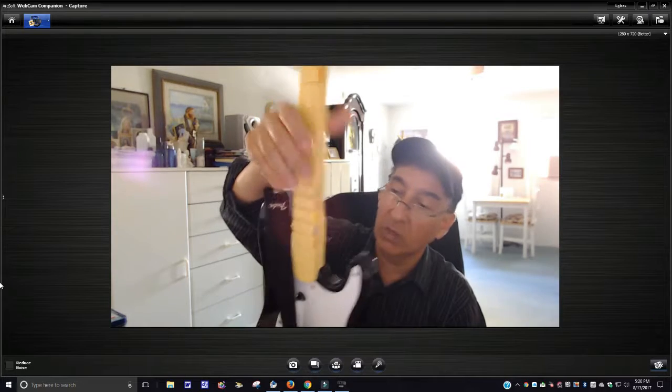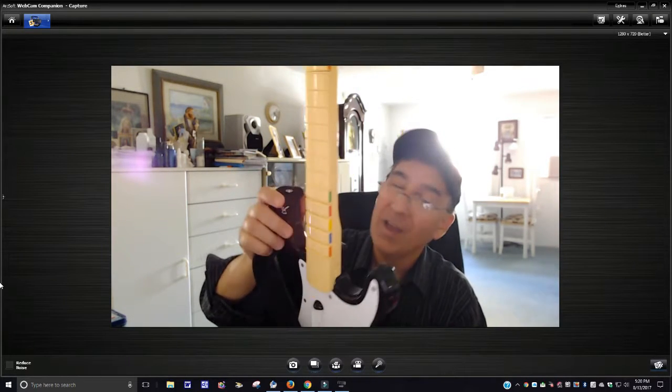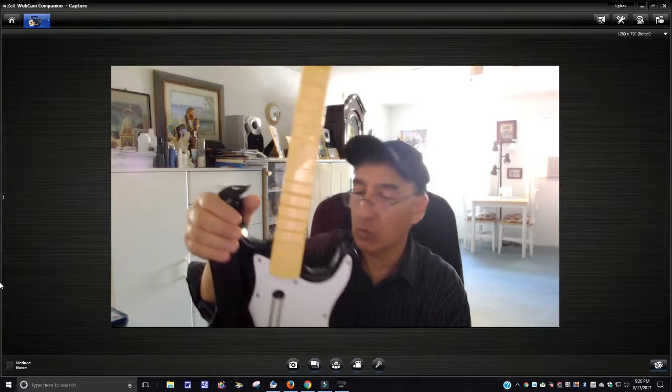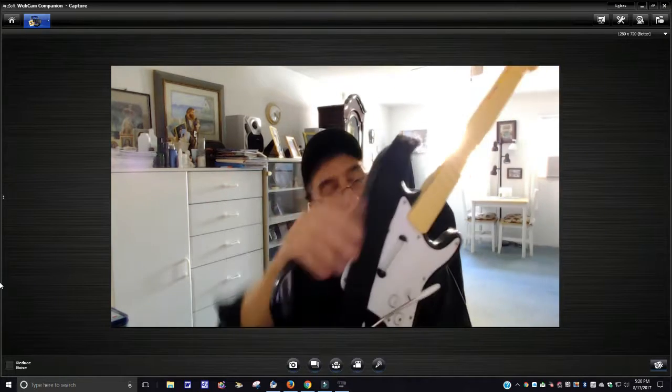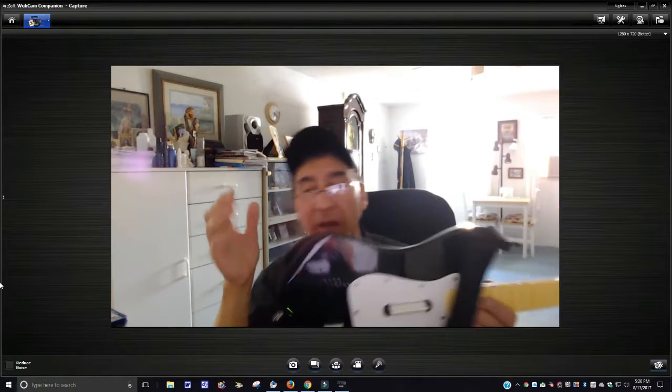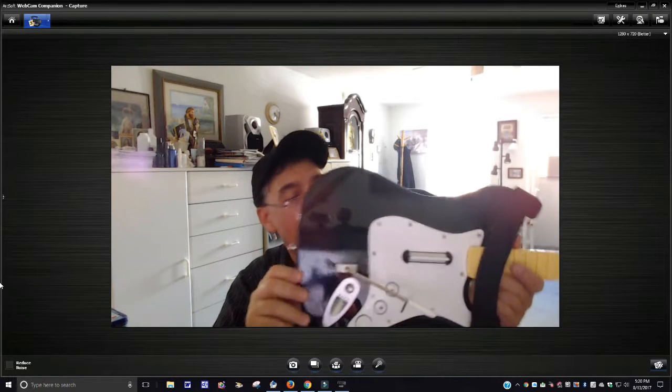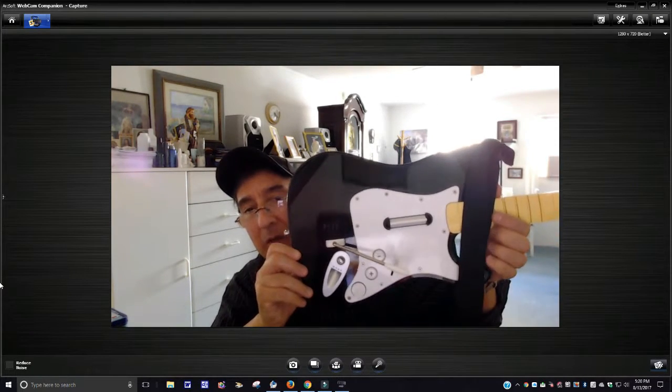And last but not least, I picked up another one of these. I keep saying to myself I want to get rid of the guitars I have because I don't want to keep selling them anymore. I'm getting tired of them. But I can't turn them down because people like these things. This one is a strange one because it's model 19091, and I could have sworn this was for the PlayStation. When I looked it up, it said it's for the Wii.